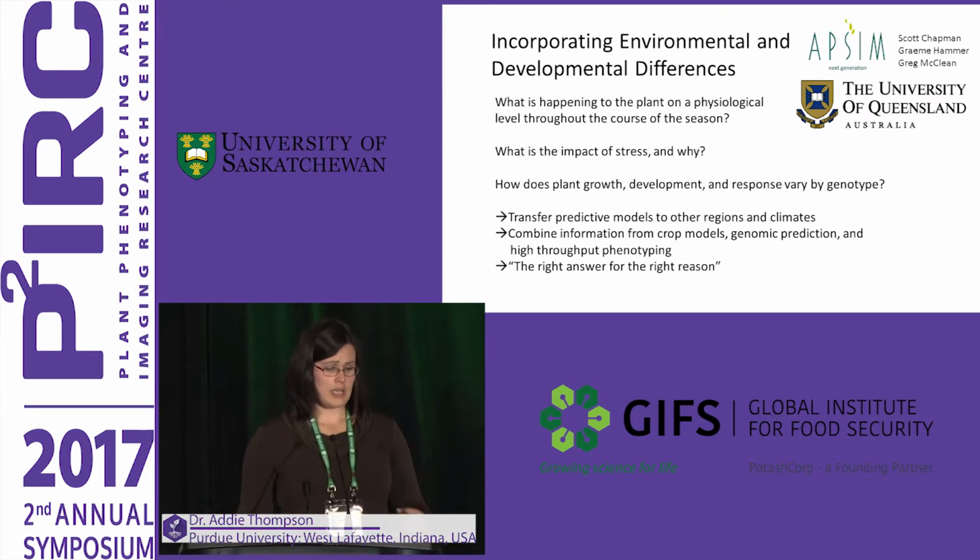And the idea, in the end, is that we want to be able to transfer our predictive models to other regions and climates. So it's great to predict what's going on in Indiana, but it'd be really great if we could use that model elsewhere. And the goal then is to combine information from crop models, genomic prediction, and high-throughput phenotyping all together.